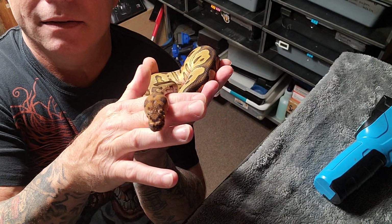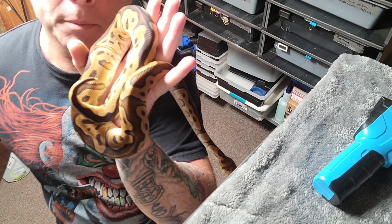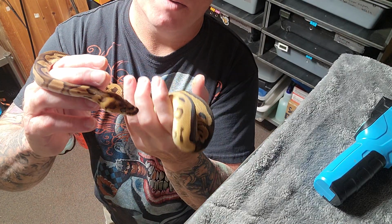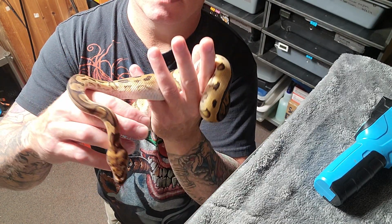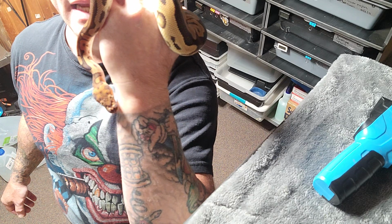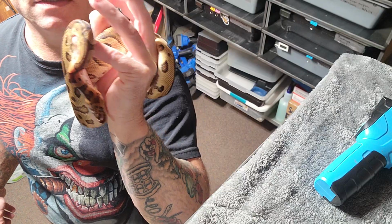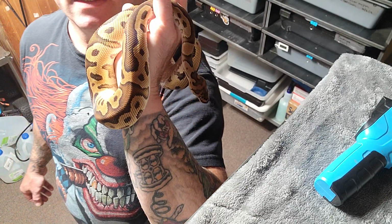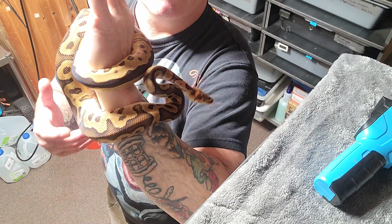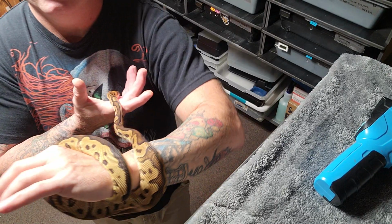But this is Ziggy. He is a male clown, 66% het for pied. And his mom and dad were both clown het for pied. And had 8 eggs, only 4 good ones. So I only had four chances to get a clown pied. Because 4 eggs were slugs, and I had 4 good eggs, and I got 4 babies out of those 4 good eggs, but they were all just clown 66% het for pied.